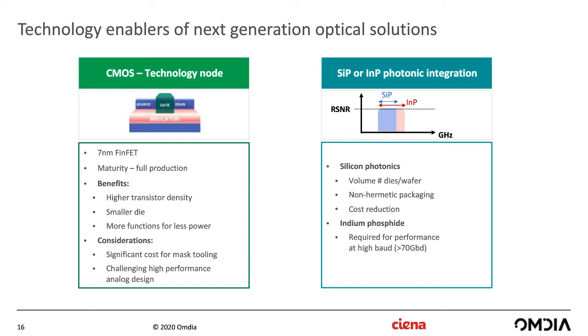So 7 nanometer FinFET is the CMOS technology of choice for 800 gig because it's mature. And by mature, I mean it's leading edge, but it's not the bleeding edge. This is the same process that's been used for a couple of years by the mobile industry in our cell phones, and it's been used by PC video board manufacturers for high-end graphics cards for PC gaming, and people are using those same chips for Bitcoin mining. So it's been in the market for a few years. The gate size is obviously smaller compared to older technologies, and while it allows you to make the ASIC size smaller, we can still support enough functions and performance to achieve 800 gig.